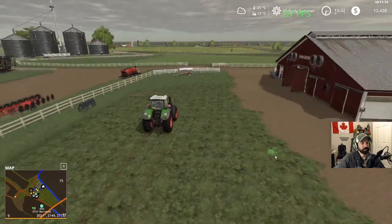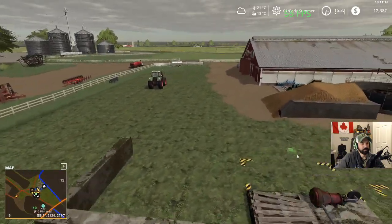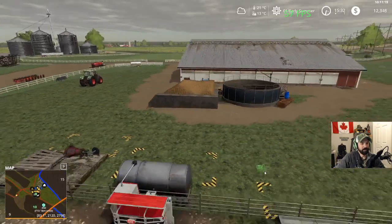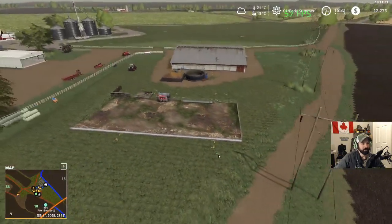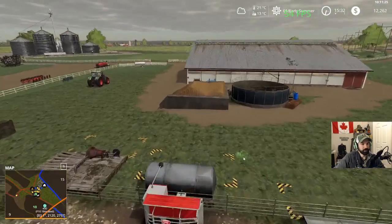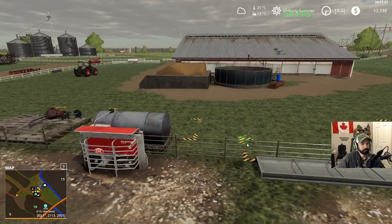Does it automatically feed the cows water? Like, that would be, you know, ideal. There is actually a function you can get that, but this one doesn't do it. I could put it right there and just fill and drop off right there, I suppose. And it's out of the way. It's just so small.